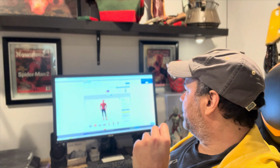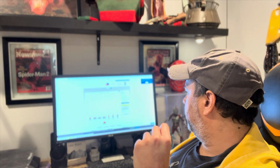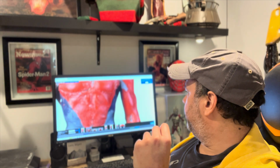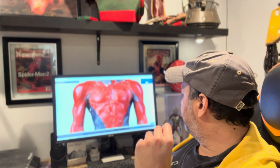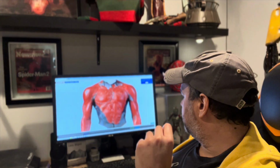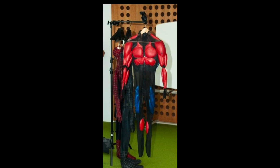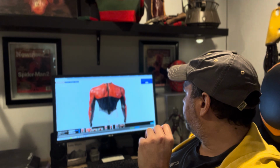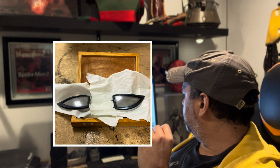But this one does have an original shell, and I believe there's also an original muscle suit. I'm not sure if it's this one pictured here, but if it is, I believe this one was from Spider-Man 2 or maybe even Spider-Man 1. The one from Spider-Man 3 is slightly different. Pretty good price overall though, especially if the original shell is there, as well as the lenses are complete.